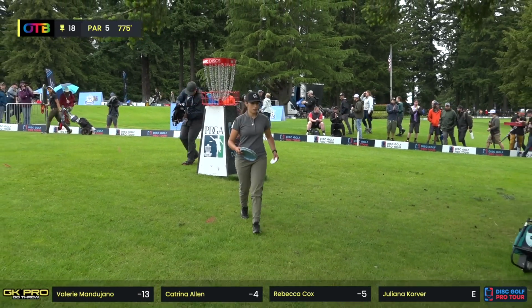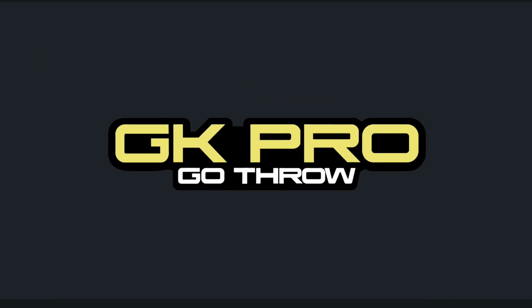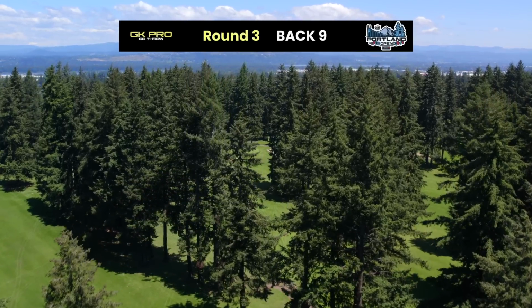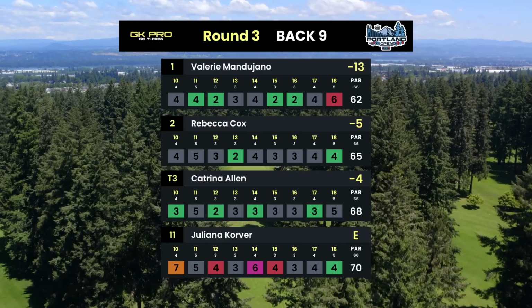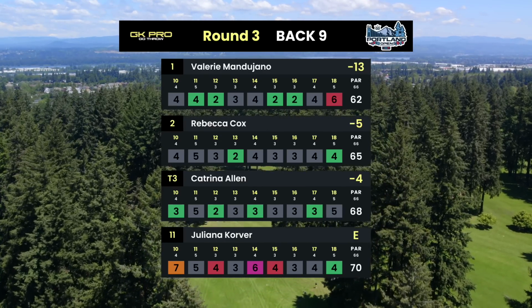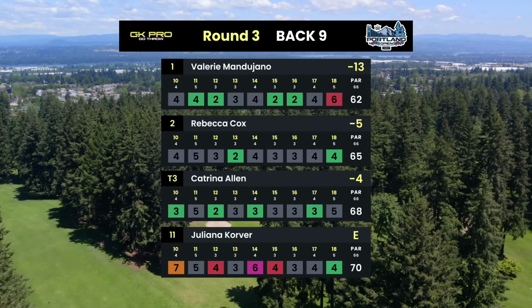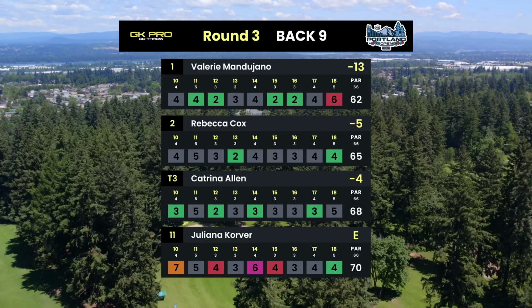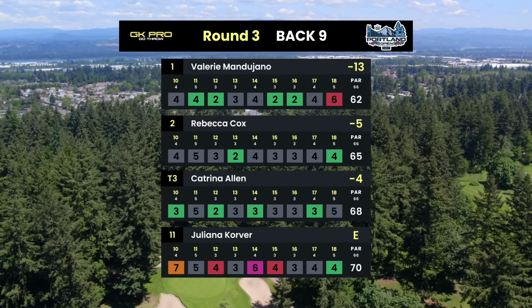Valerie with a pretty commanding lead going into the final day. Yeah, absolutely. Juliana just struggling, but finishing with a birdie. I believe she ended up 3 over on the day. Look how clean the rest of our lead card played on that back. That's so impressive. It rained a lot, and they just stayed very solid, giving themselves lots of birdie putts.